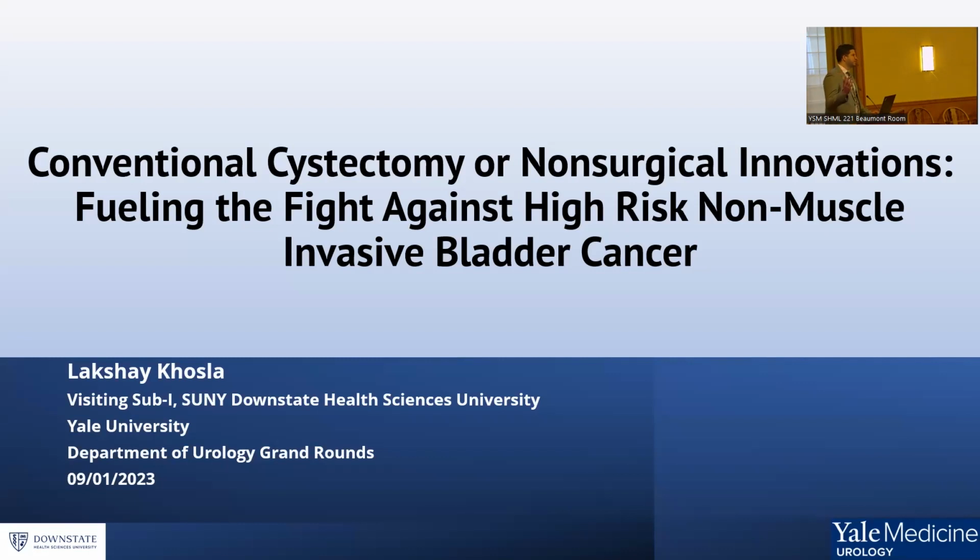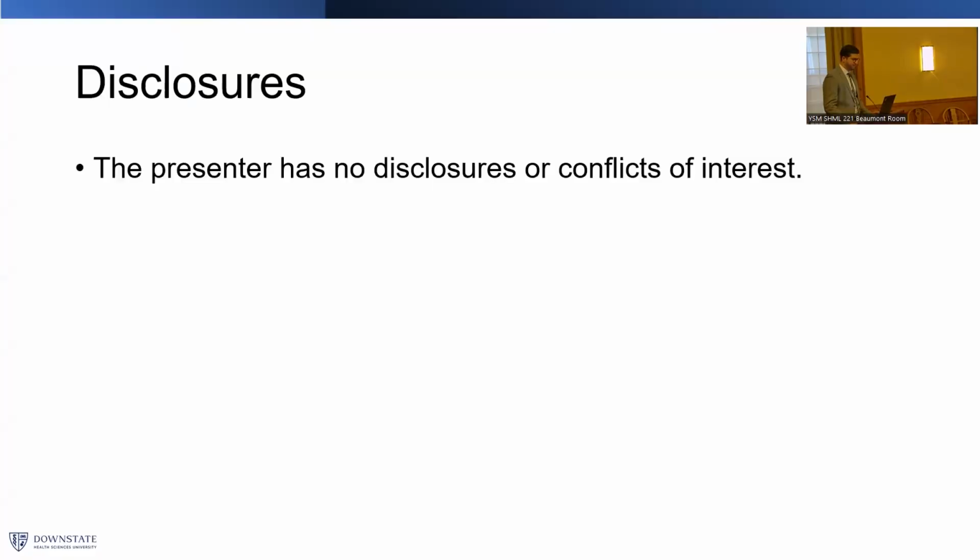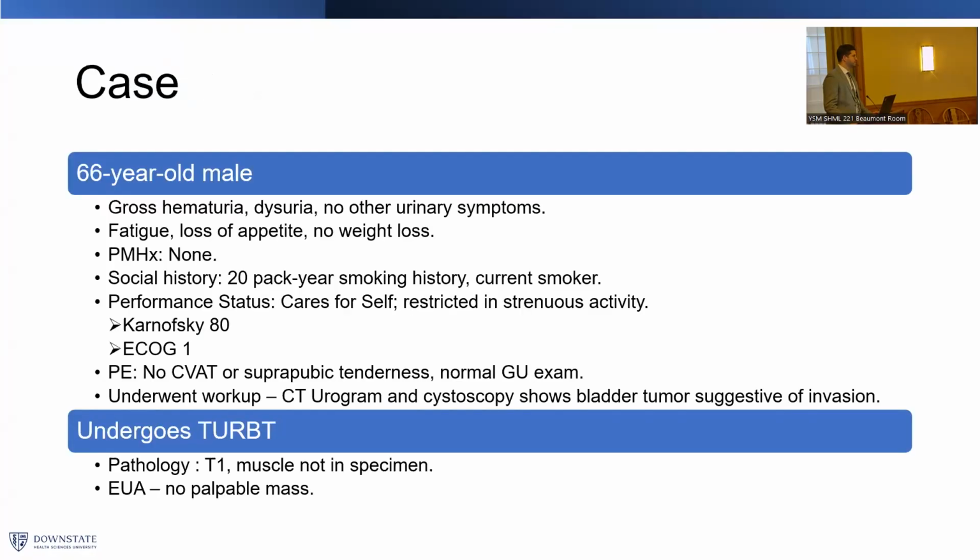Today, I'll be giving a presentation titled Conventional Cystectomy or Non-Surgical Innovations, Fueling the Fight Against High-Risk Non-Muscle Invasive Bladder Cancer. I have no disclosures. To begin, I would like to present a case.